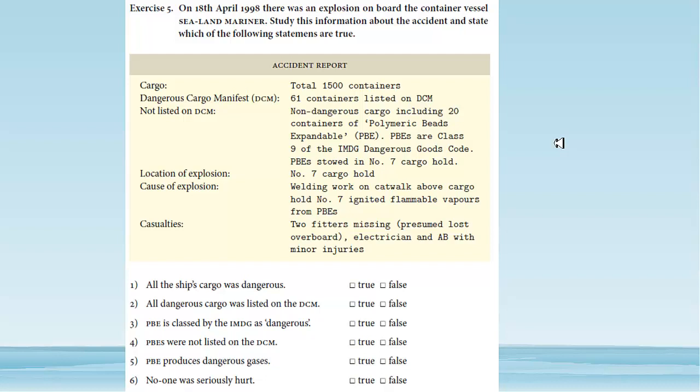Casualties, talk about casualties, we're talking about injuries or death. Two fitters missing, presumed lost overboard. Electrician and an AB with minor injuries. Man. So this was a pretty serious accident. So number one, all the ship's cargo was dangerous. Well, no, that's false because we had a mixture. There was supposedly only 61 containers, but actually there were more. They just weren't listed on the DCM.